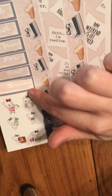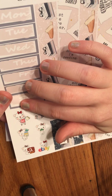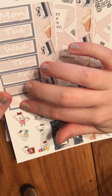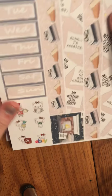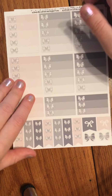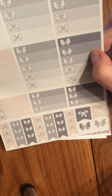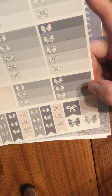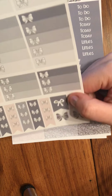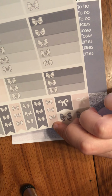And then we have the... oh my gosh, I'm losing my train of thought. What are these called? Date covers. Date covers is what these are called. I did remember my train of thought. Wonderful. This kit has a sheet that is 6 full box check strips and 3 half box, 2 flags, 2 bows, and 7 half box checklists.